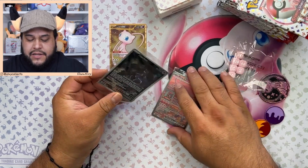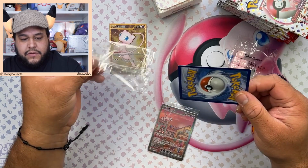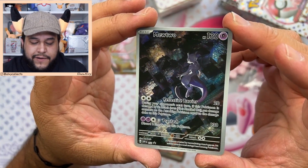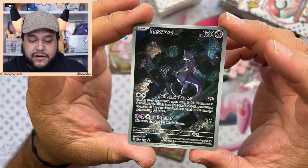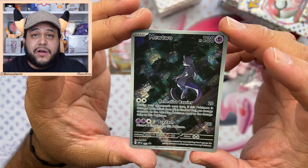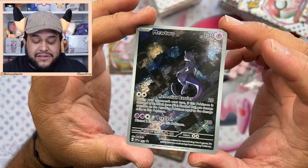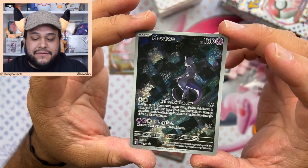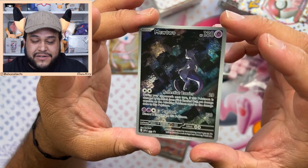Okay, and then let's open up this Mewtwo. Okay, and then we have our next promo, which is Scarlet and Violet promos number 52. Oh man, I absolutely love this card. And I actually want to thank Pokemon for adding it to this collection box as a promo, because if it would have been where we have to pull it, I guarantee you this would be the hardest one to pull. Mewtwo Art Rare. It looks like it's looking down at Gotham City or something. Damn, it's such a badass card.